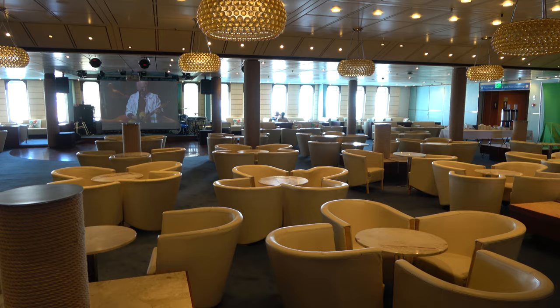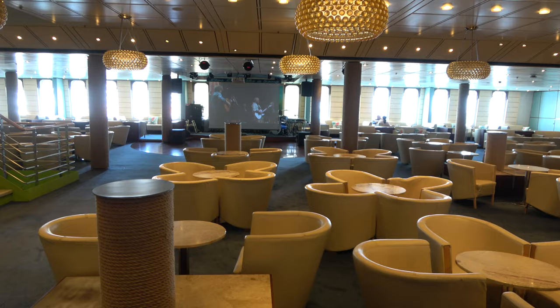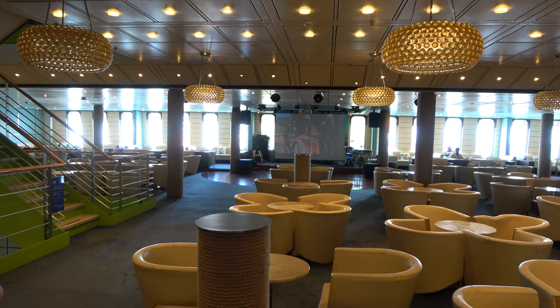In the afternoon, there might be some trivia and games in here. In the evening, there's music. There was the Quest adult game show in here last night. Right now, we're in port. It's about 10 in the morning. We have a nice big cocktail, and they're just playing a Jimmy Buffett concert video, much like if you went to a Margaritaville restaurant. Yeah, it's very similar to that.